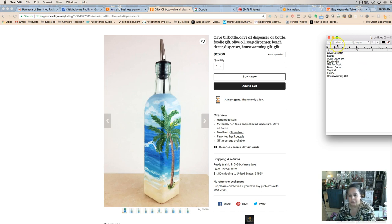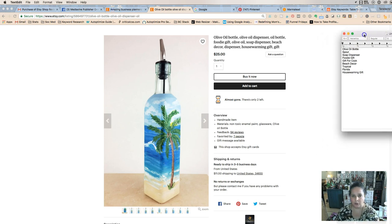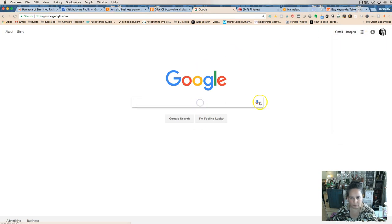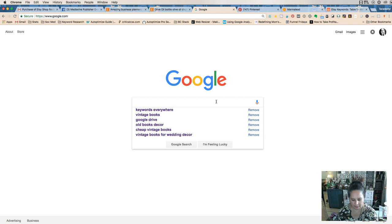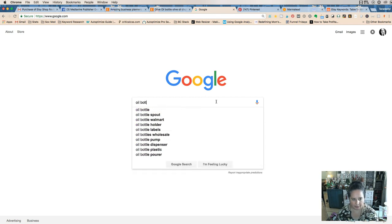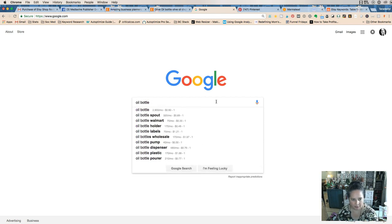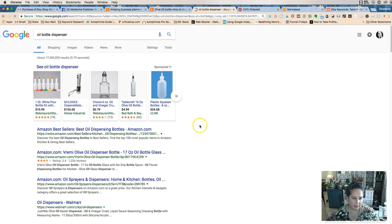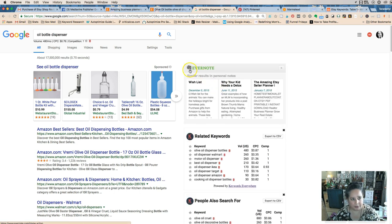Okay, so now let's do a wee little bit of research. We're going to go to Google and we're going to say oil bottle. And what does oil bottle dispenser really look like? It's an oil bottle dispenser.